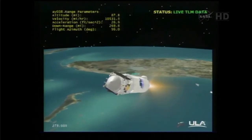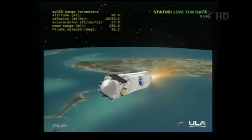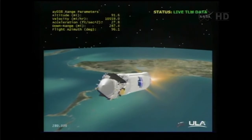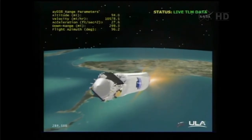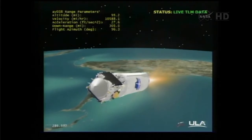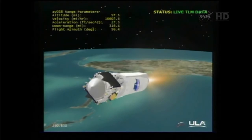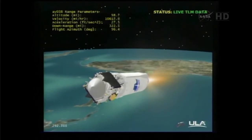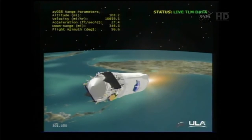Should be cutting back in on closed loop control. And we've done purge firings in the reaction control system as expected. We do have closed loop control reestablished after fairing jettison. The RL-10 continues to operate as expected, nice and smooth. PU is in open loop control as expected. Axial acceleration is steady.